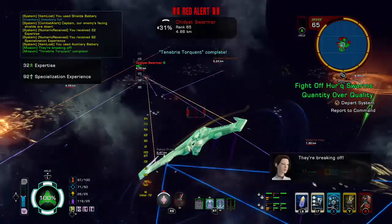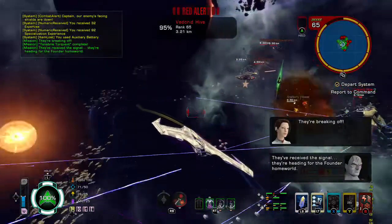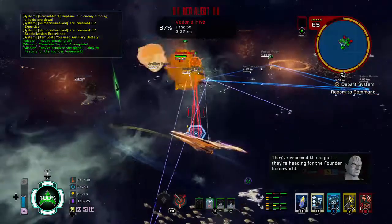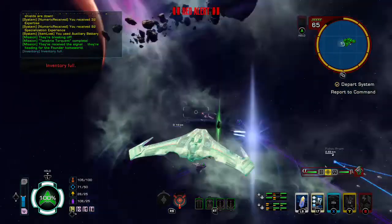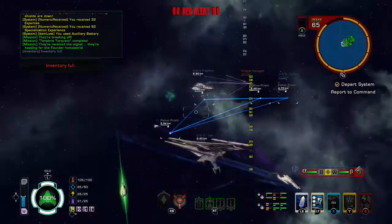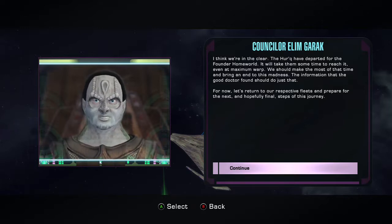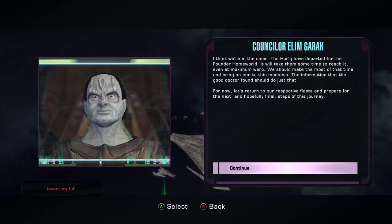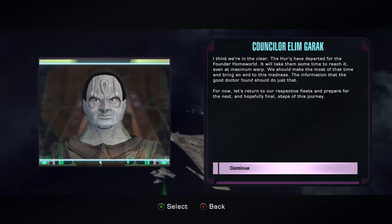They're breaking off. They've received the signal. They're heading for the Founder homeworld. I think we're in the clear. The Herc have departed for the Founder homeworld. It will take them some time to reach it, even at maximum warp. We should make the most of that time and bring an end to this madness. The information that the good doctor found should do just that. For now, let's return to our respective fleets and prepare for the next and hopefully final steps of this journey.